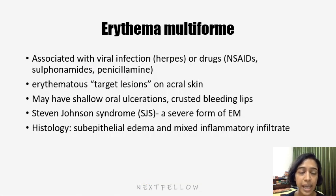So EM, erythema multiforme, can be associated with viral infection, herpes simplex, or after intake of drugs. So it is also a drug reaction. Most common drugs causing erythema multiforme, as well as Stevens-Johnson and toxic epidermal necrolysis, are NSAIDs, sulfonamides, penicillamine. Other drugs are also phenytoin, carbamazepine, antiretroviral drugs as well. So you have erythematous target lesions, typically on acral skin.